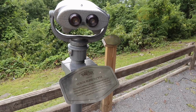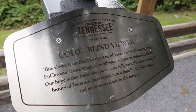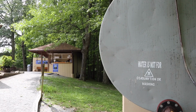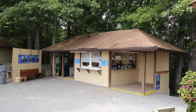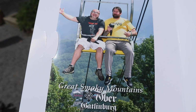Color blind version. The viewer is outfitted by the state of Tennessee with an innovative lens designed to alleviate red-green color blindness. This water is not for consumption or washing, but if you need to wet your whistle, they do have a little snack bar over there. Also the spot where you pick up your chairlift memento. For $15, walked away with a little memento.